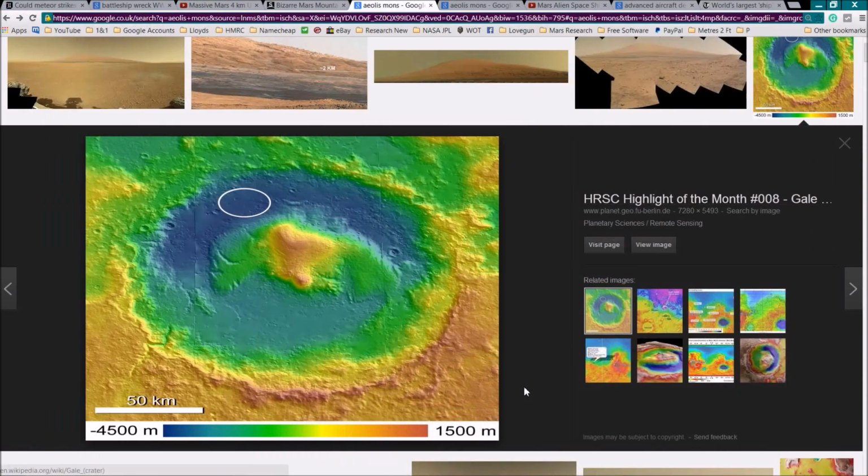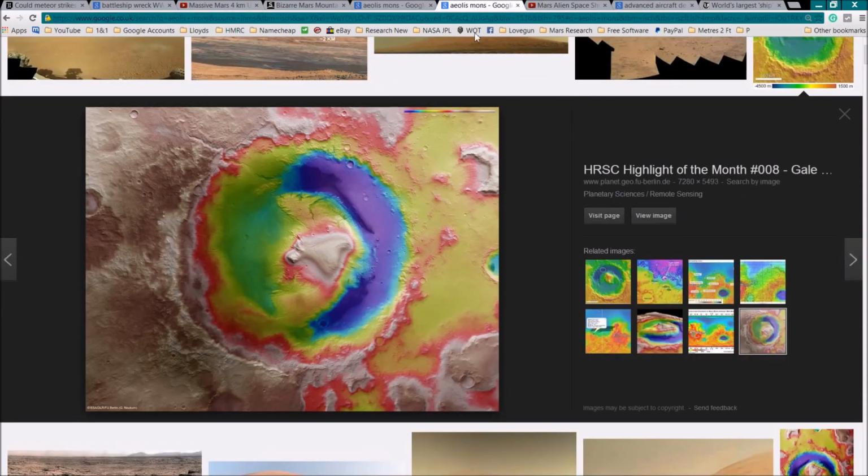Now, I've downloaded a couple of images from Google Images. This is one of them, from planet.geo.fu-berlin.de, which is a German website. There's also this one here, which is awesome. I've been looking for images of Mount Sharp in its entirety for months and months now, and I couldn't find any until a day or so ago. And these came up.